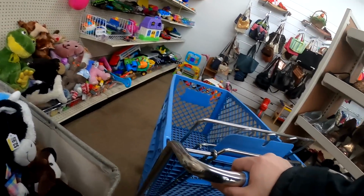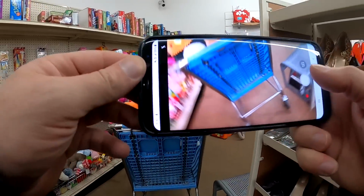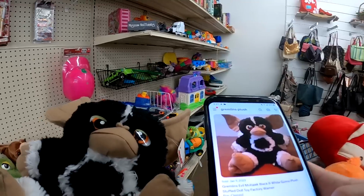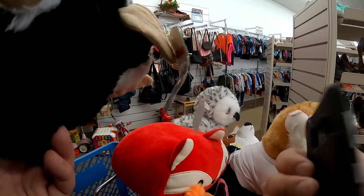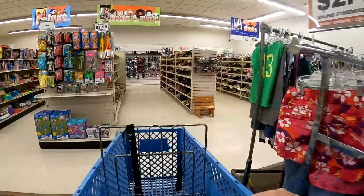So they had here a whole bin filled with plush, and I actually went through, kind of picked the ones I thought would be good, and made a little arrangement there of plush. But I only ended up getting the Gremlins guy here, and I'm expecting maybe $30 total gross sale out of this, which I think will be pretty good for $2.99.